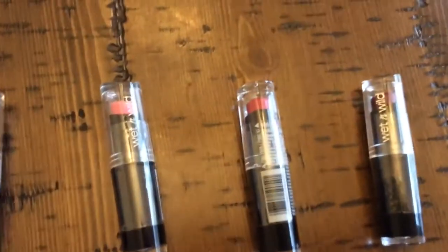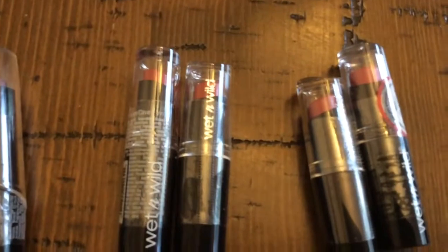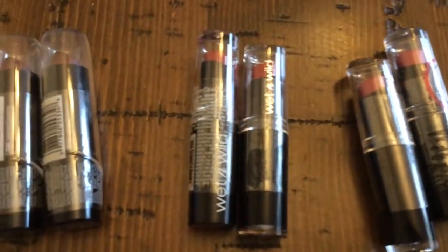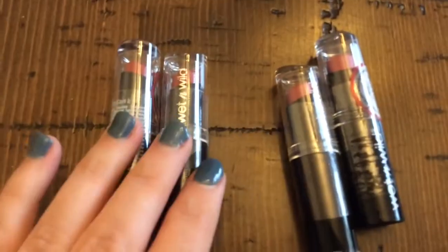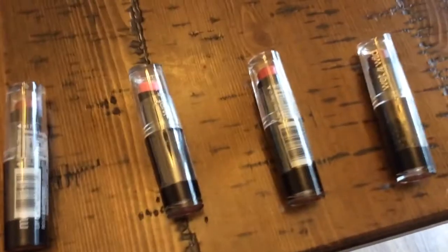Okay, so next I have more Wet n Wild lipsticks, and these are also the matte lipsticks, but these were kind of the version before those other ones, and they were a little fatter. So again, I only wear matte lipsticks, so these are my favorite lipsticks, so I'm going to be keeping several of them. These are not matte, so those can both go. Right here, again, I have 2, so I'll keep 1. Right here again, I have 2, so I'll just keep 1. And then here, I just have 1 of each of these colors. However, this one I don't really care for, so it can go. And I will keep these 3.